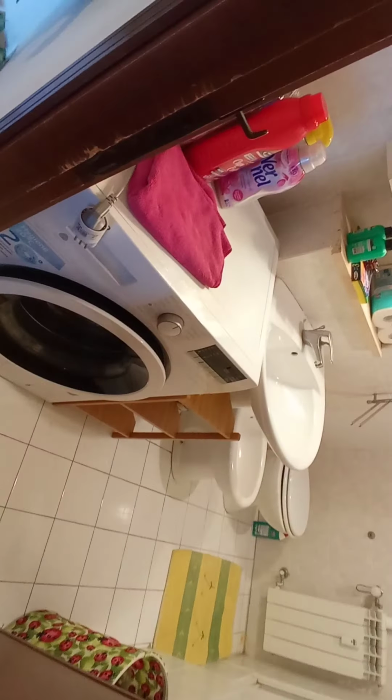and this is the second bathroom. We have washing machine, sink, toilet, bidet, and here we have the shower.